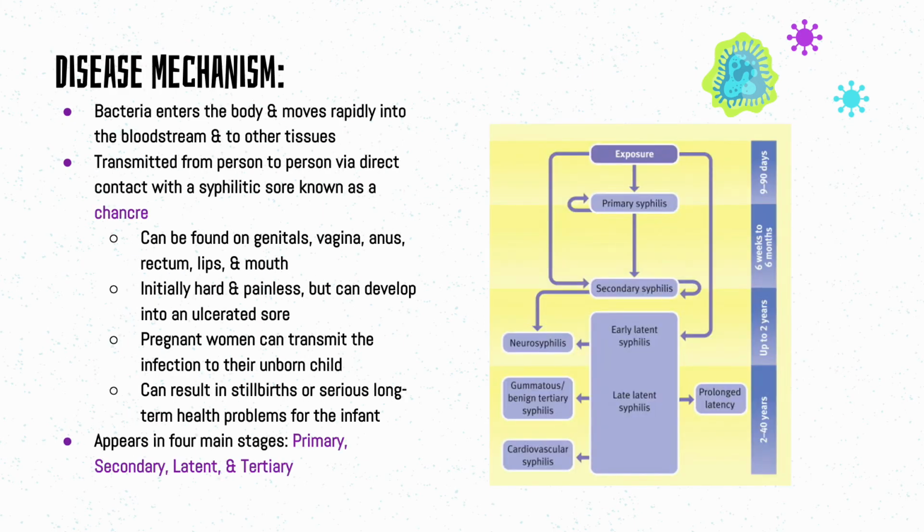So next we're going to talk about the disease mechanism. The bacteria enters the body and moves rapidly into the bloodstream and other tissues. It's initially transmitted from person to person via direct contact with a syphilitic sore known as a chancre. These can be found in the genitals, vagina, anus, rectum, lips, and mouth. They're initially hard and painless, but can develop into an ulcerated sore. Pregnant women can transmit this infection to their unborn child, which can result in stillbirths or serious long-term health problems for the infant.